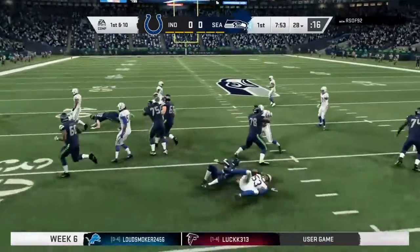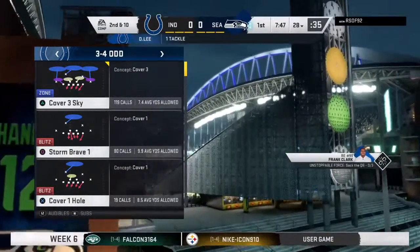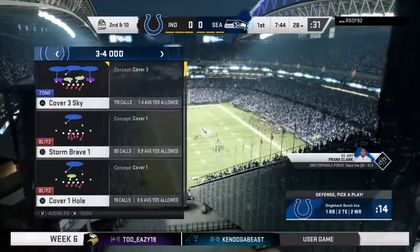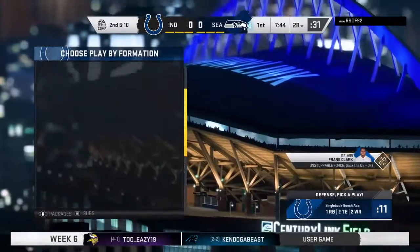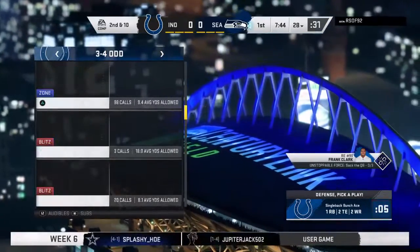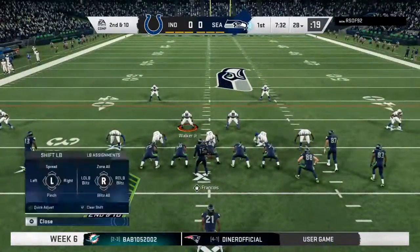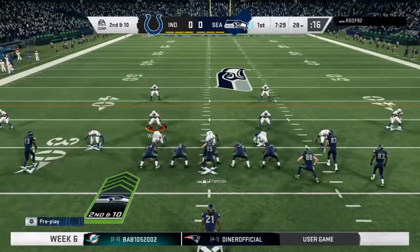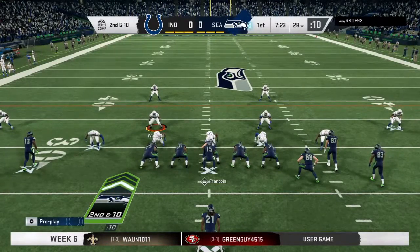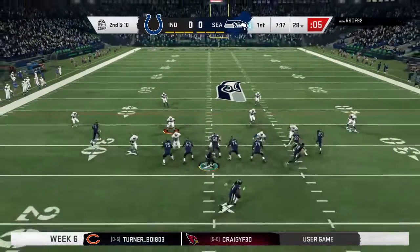Now a first carry for Melvin Gordon. And not the start he was hoping for there, as he'll maybe get back to the line of scrimmage, and that's it. No gain on the play there. Second down. Second and 10 at the 28-yard line. Officially nothing on that last run. They'll try again, second and 10.